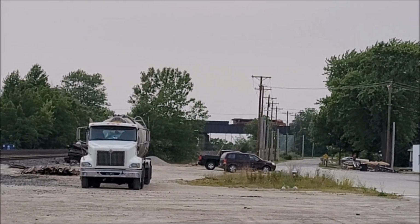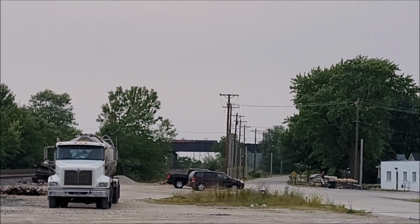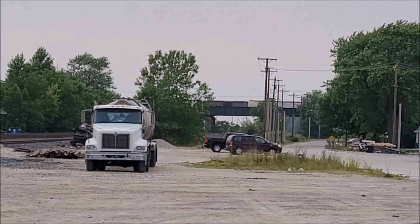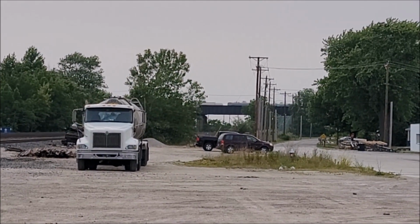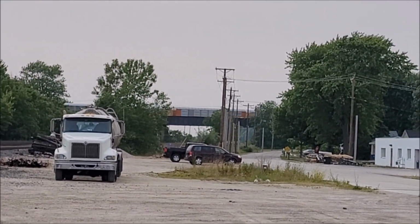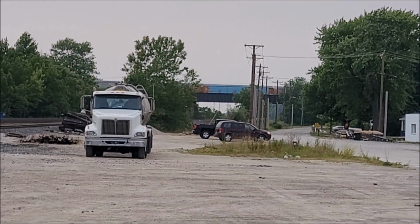Man, there's all kinds of locomotives. Probably the worst clip of the day here. It's the way it goes sometimes. I didn't think there was one sitting over there, another one. Although I kept on hearing an end device somewhere and I couldn't figure out where it was. Well, it must have been him. Go figure.